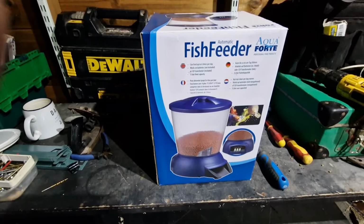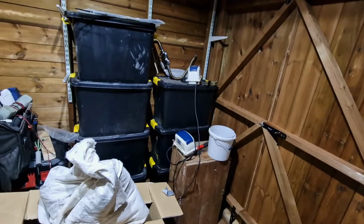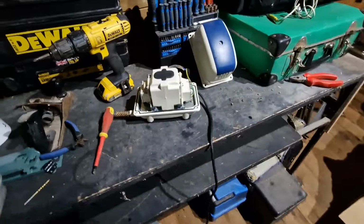There you go. Right, time to have a look at one of them, I think. Catch you in a bit. Okay, first one on the bench. Now this is plugged in, so health and safety first, I'll unplug it. Just plugged it in, but there's absolutely nothing coming out of it.